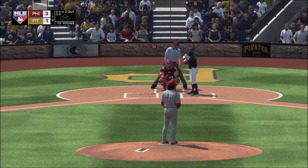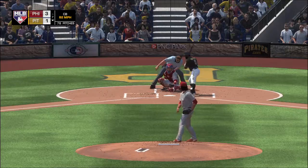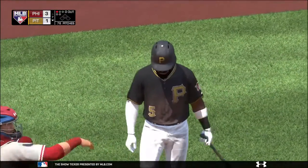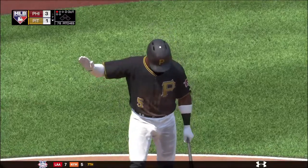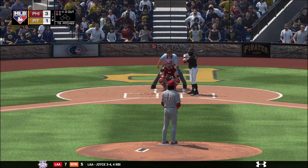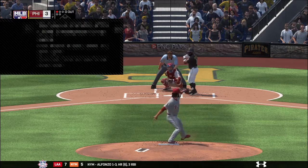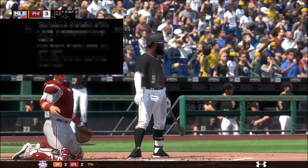Ken Giles is up in the bullpen. Acho has thrown 75 pitches, so he is in good shape right now. The first pitch is low for a ball. 1 ball and no strikes. And Acho is in that groove here. Here's the 1-0 pitch, up high. 2 balls and no strikes.